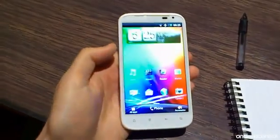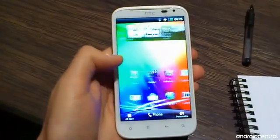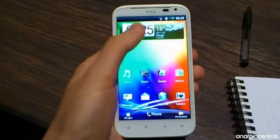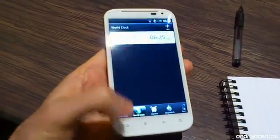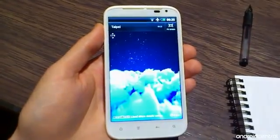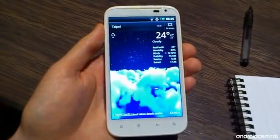This is HTC's new 4.7-inch monster phone. It's the first phone designed from the ground up around Beats audio, and as you'd expect, it also runs HTC Sense, which you see right here. We've got the world clock as usual. The clock's a little smaller on the Sensation XL, just on account of the larger screen. But you've got the same awesome weather effects that we've seen on Sense 3.0 devices before, so that's fantastic.